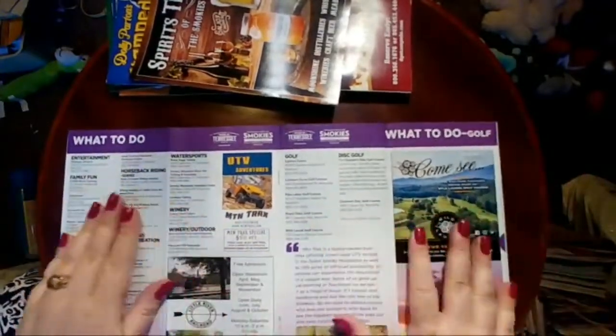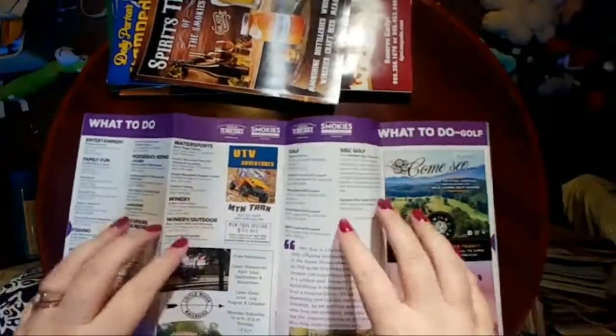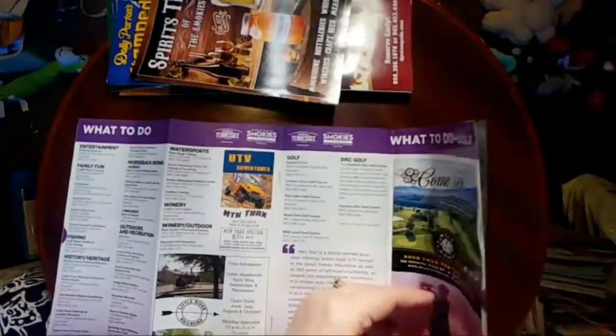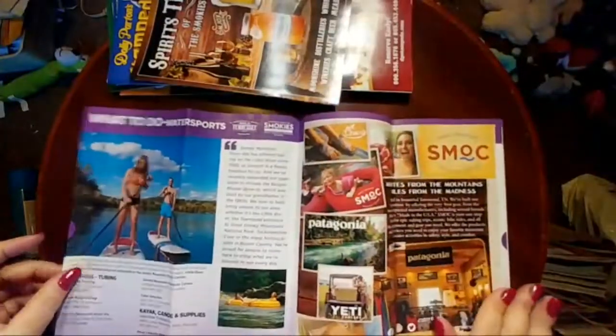So something like this book, you could take these pages out, paint them, and then cut them down to the size that you need for a journal. So if you're making a larger journal, these kind of pages can be used for that. You just paint them out. Make it be what you want it to be.